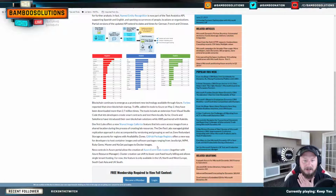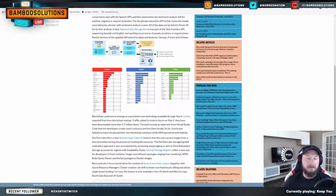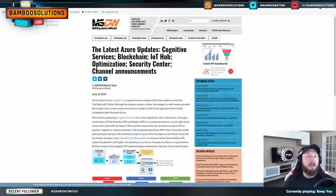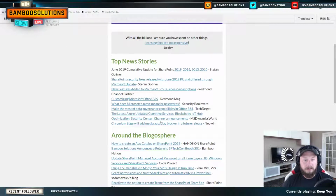Anyways, looks like GitHub's going to start to present a more universal or generic and general option for those package management needs. That's kind of neat. So anyways, that's a good look at some of the new Azure updates there. What else we got?